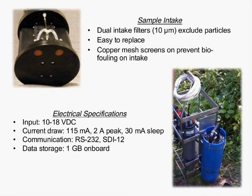The Cycle is designed to have a variable voltage input, so you can use different power supplies. It is a fluidic instrument, so it has pumps in there, and so there is a transient 2 amp peak current, but it was designed for long-term monitoring, so in general the current usage is low and it goes into a low power sleep state. It has RS-232 communications in addition to SDI-12 communication, and it has onboard storage, so you don't have to use it with a data logger.